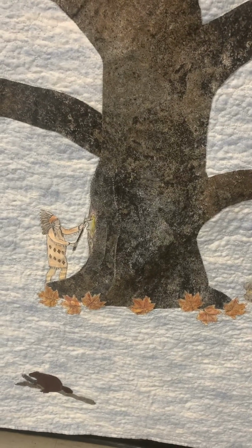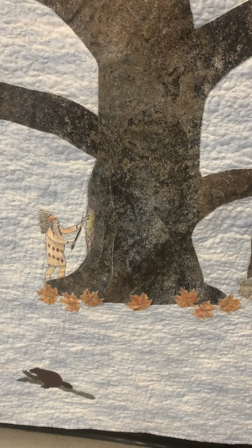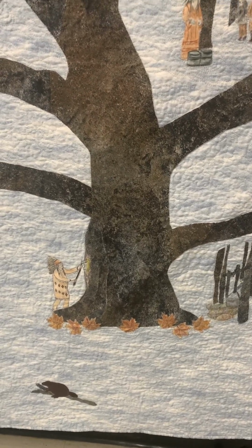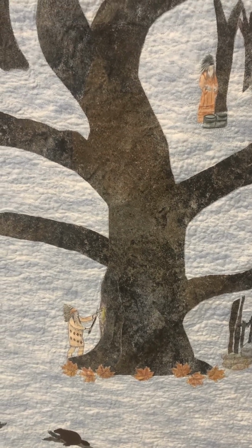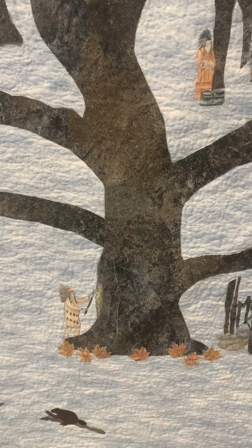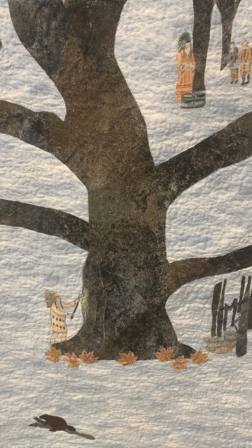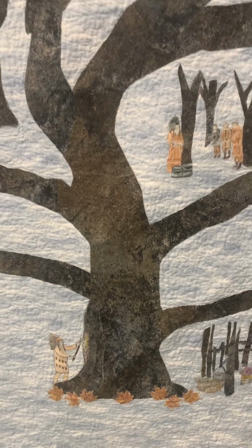He puts his tomahawk into the tree for the night. Gets up the next morning and there's water dripping from his tomahawk. Puzzled, he tastes it and it tasted pretty good. So he decided to put a vessel down at the bottom of the tree to see how much it was going to collect. And he was off for the day.